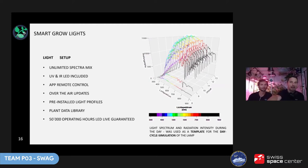The spectra mix from the sun course is looked up from a full day course. So I performed here on the 3D plot a full sunlight course. And as you can see here, the bluish content rises way more toward midday than the red content, for example. That's all dependent on how much air mass the light has to go through.